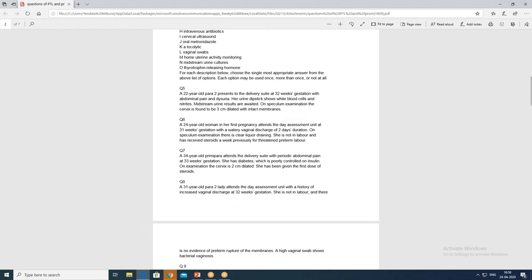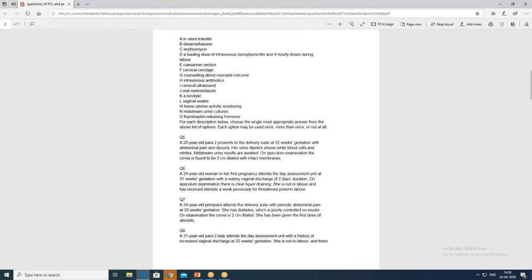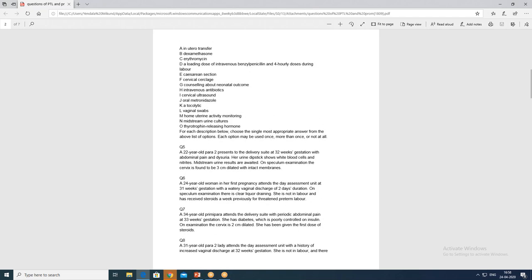Now next, 34 years, periodic abdominal pain at 33 weeks. She has diabetes, poorly controlled on insulin. Cervix is 2 cm. She has been given the first dose of steroid. Options. So she has received steroid, she is in preterm labor, give her tocolysis. Correct? So here diabetes and all these things don't matter. You are not giving any beta mimetic, so there is no question.